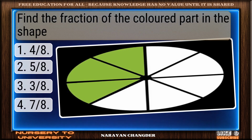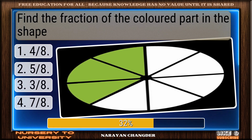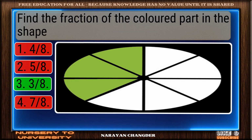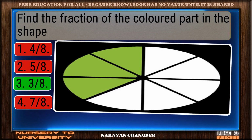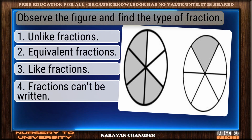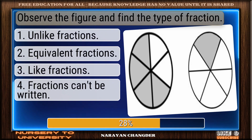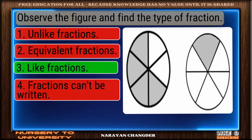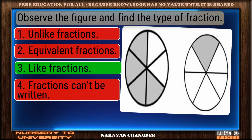Find the fraction of the colored part in the shape. Excellent. 3/8 is a brilliant choice. Observe the figure and find the type of fraction. Perfect. Like fractions is the correct choice.